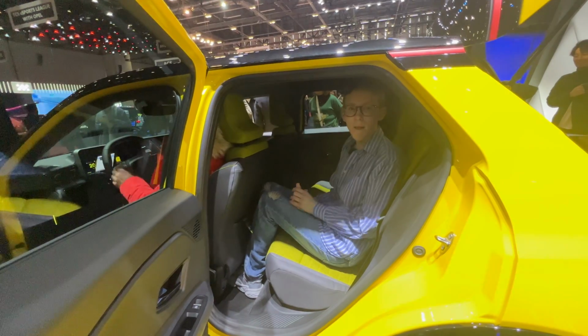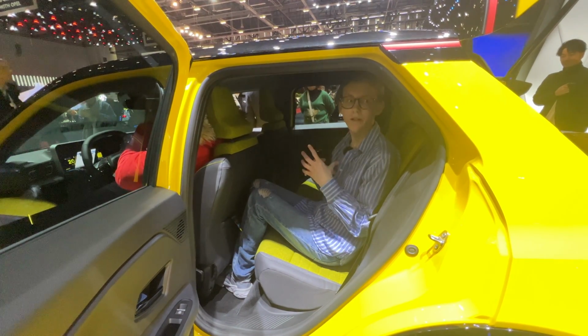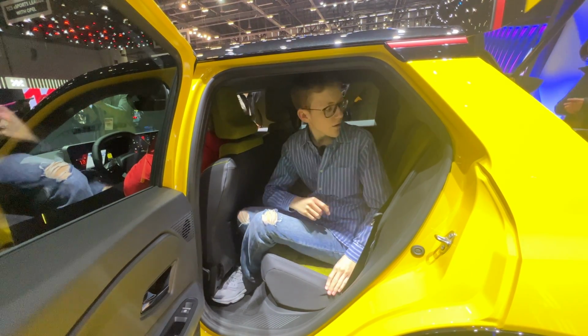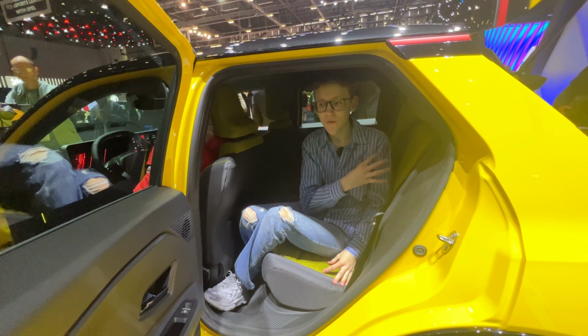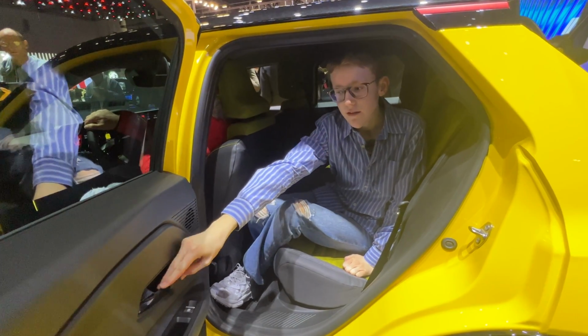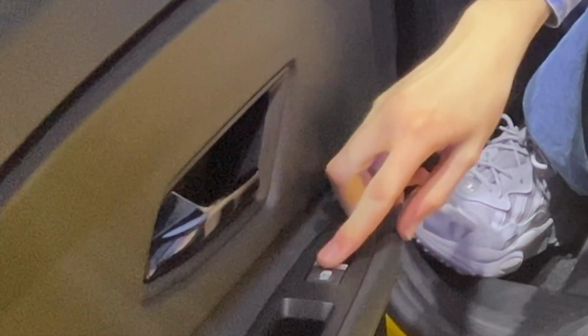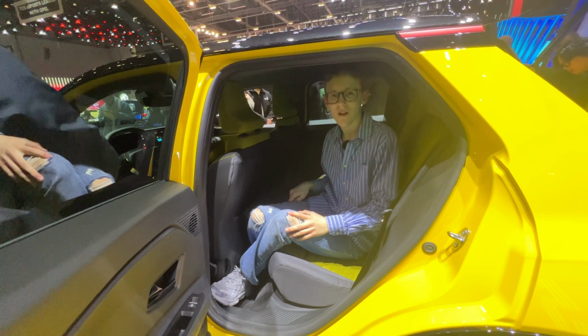You don't have a massive amount of room back here, but you do have quite a bit of headroom as it's quite a boxy shape, but not a massive amount of leg room. And I do really like the fun elements, like the yellow being brought inside into the interior. It's really nice. They've even added some gloss black handles just to make it feel a bit nicer. Your nice window switches are in the back. They're not windy windows as you might think. Yeah, it just feels really nice.